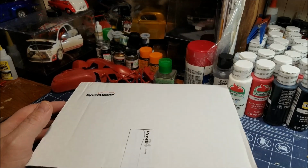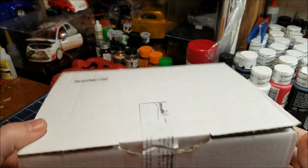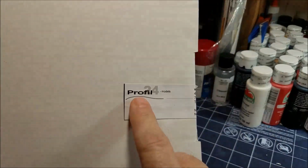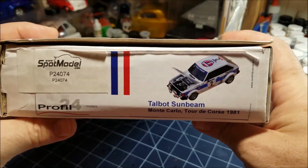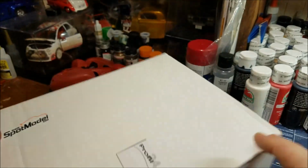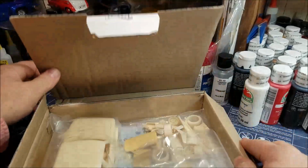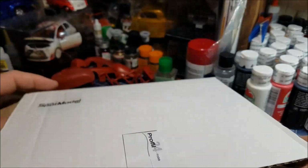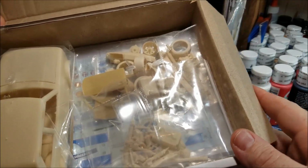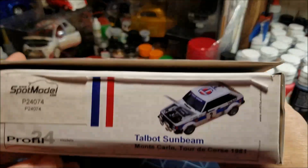All right, I guess I'll show you this one first. One of the first models I got. It is really not much box art or nothing. It's a Profil kit, Profil 24. You can see right there, it's a rally car. It's a Sunbeam Talbot. And this is one of those cars that's got a little bit of everything. Photo etch, it's got engine detail. It's very, very nice. And I'll do an unboxing on that one day. But there it is. That's the first one.